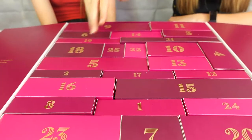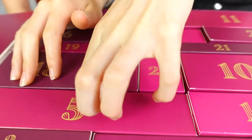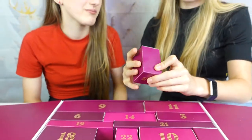Merry Christmas! It's Christmas Day, thanks to Ross singing. That was lovely. Oh, that's heavy. It feels heavy. I want this to be something good, because in the calendars you want the last one to be the best one, really.